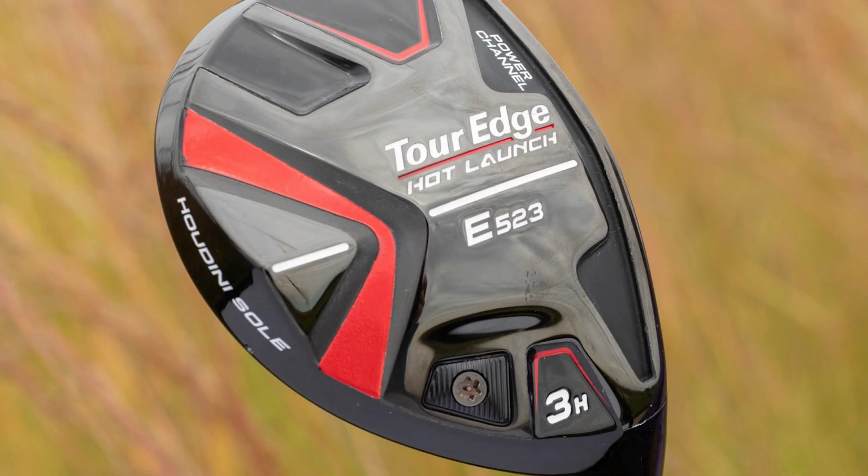The E523 is going to be the super forgiving extreme game improvement, right? It has a little bit of offset, Houdini sole again, and heel weight. It has that heel sole weight again. Now, this is a larger hybrid. I am comfortable in saying, as far as hybrids go, this falls into the mini fairway wood category. I was going to say like a 7 wood. Yes, something like that.